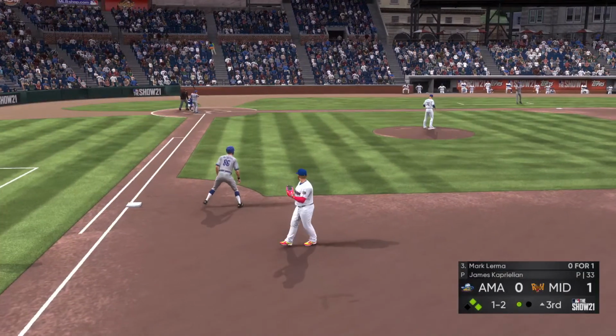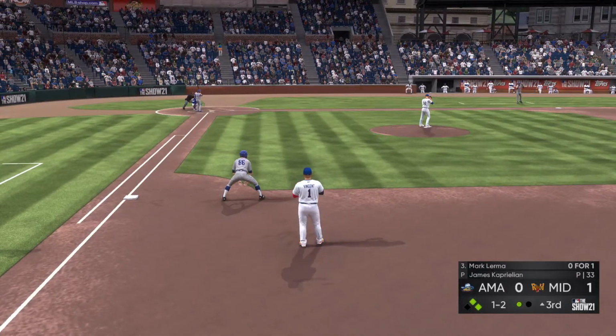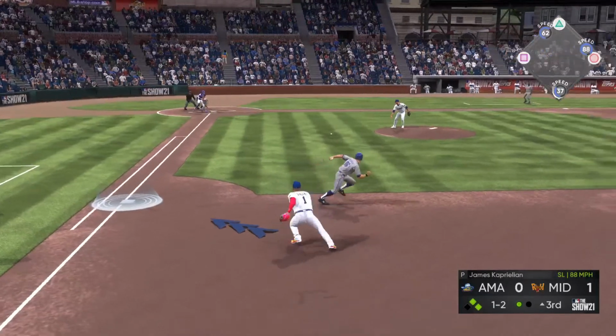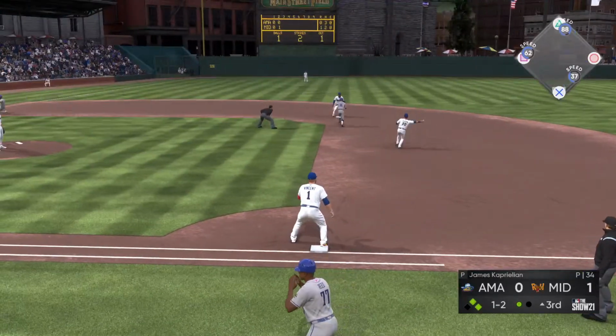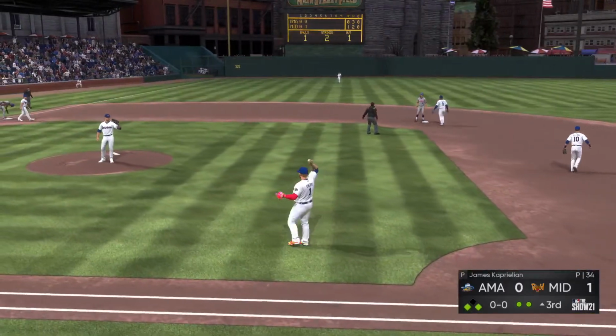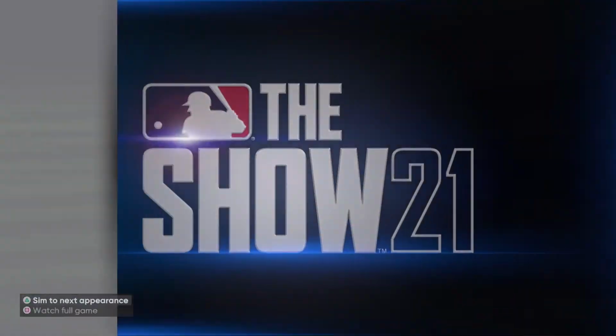Digging in, the switch hitter, Mark Lerma. A base knock to the outfield could score the tying run from second. Oh, double play ball to second. 4 to second for 1, back to first, but a good job to break up the double play as he couldn't make an accurate throw.